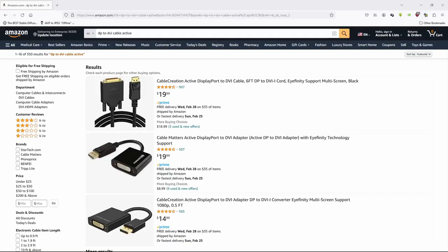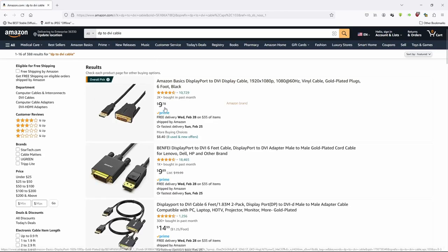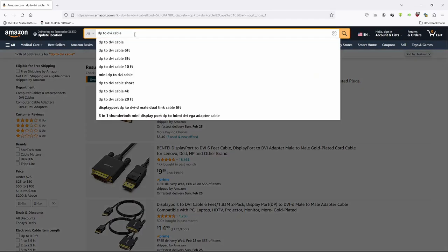As you can see here, active display cables are not very expensive. This one here is $20, and I think I saw one there for $15. And if you look at the standard adapter cables, we'll take off the active part here and just go with the standard, those are $10. So for a difference of $5 to $10, you can get the active cable, and it's going to make all the difference in the world like it did with me.